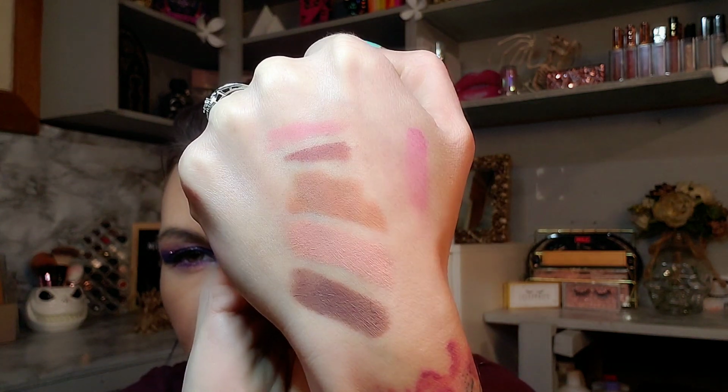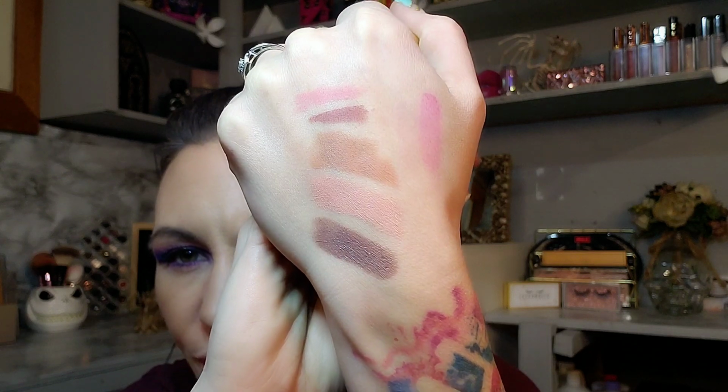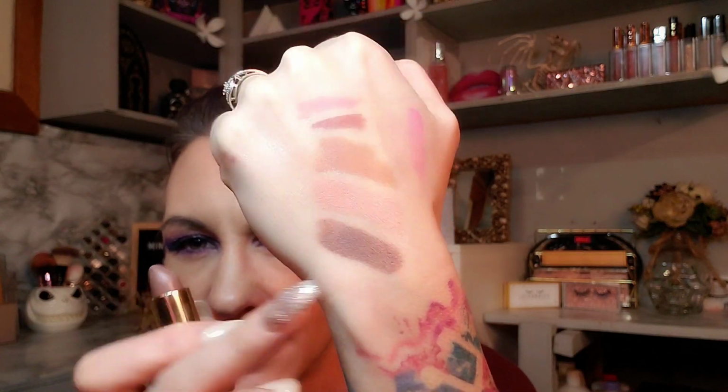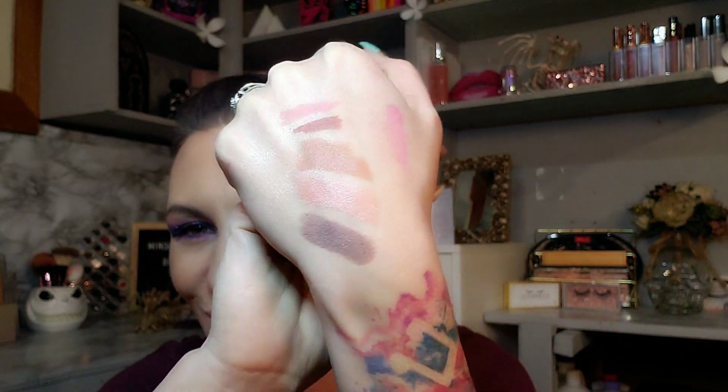So let's get up a little bit closer and see those shades. They are so beautiful. I don't have any other shade like Mystic Moon in my collection. So I'm so happy to have a cool tone, grayish, browny kind of shade like this. I think I'm gonna have some fun with it.